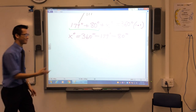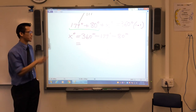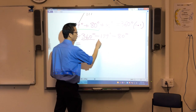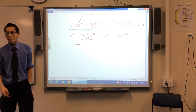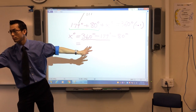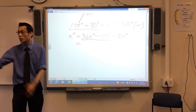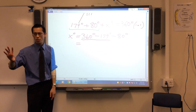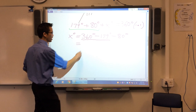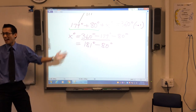Can we work it out? Now, of course, you could reach for your calculator, but I think we can do better than that, especially because the numbers that we've chosen are kind of nice. For instance, let's have a look at these two. If I made that 180, 360 minus 180, what would you get? Think about it. I'd just get 180 again, wouldn't I? Because 180 is half of 360. So if I don't subtract quite that much, it should be 181, shouldn't it? Is that okay? And that's pretty easy, isn't it?